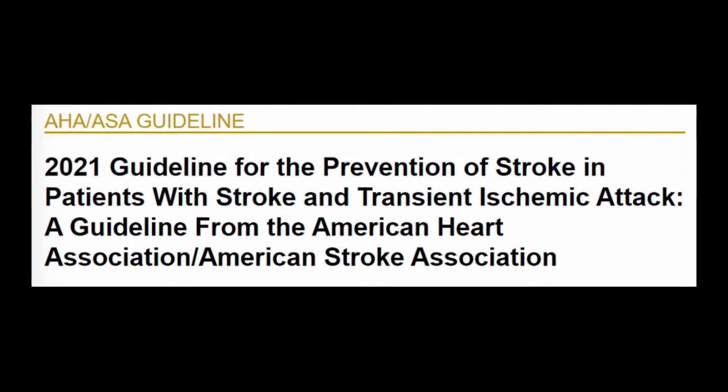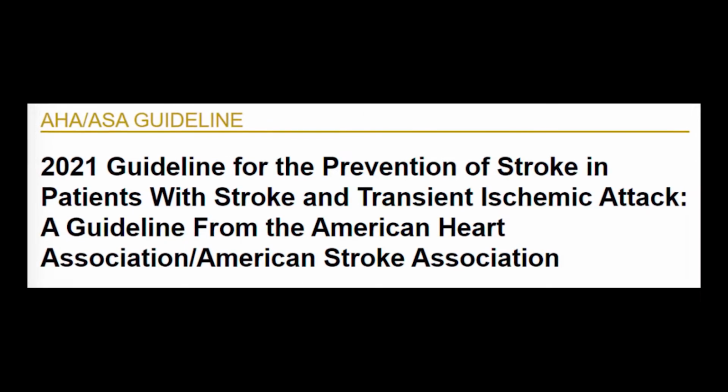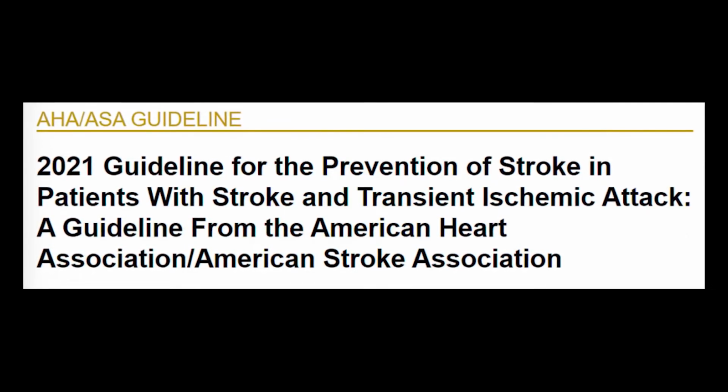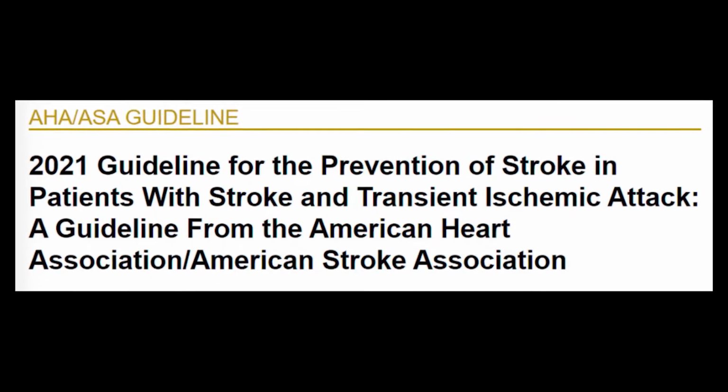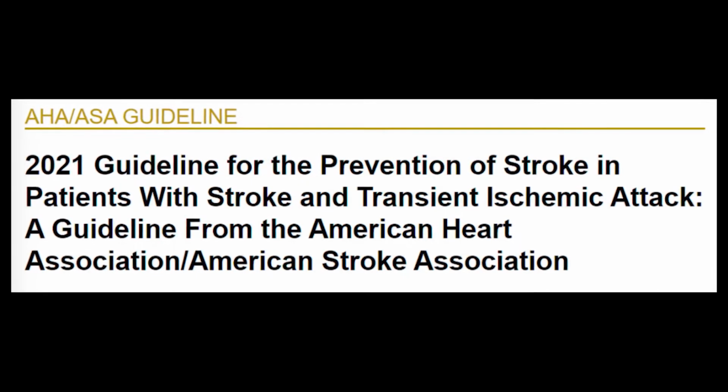I'm Dr. Neil Skolnick. Today we're going to talk about the 2021 guideline for the prevention of stroke in patients with stroke or TIA, and this is from the American Heart Association and the American Stroke Association. We won't be addressing acute reperfusion therapy. We're going to talk first about diagnosis, then we're going to talk about treatment, and we're going to focus on their high-level recommendations. It's important to complete the diagnostic workup within 48 hours.